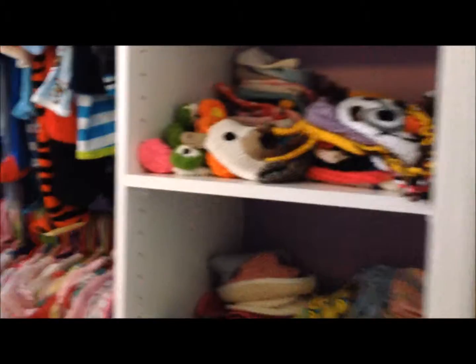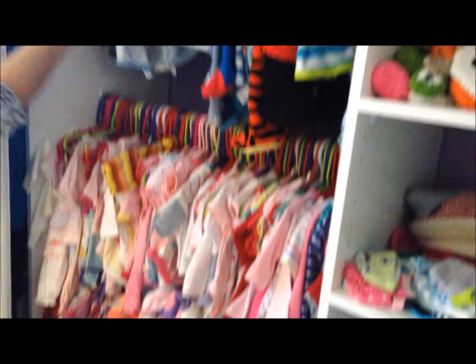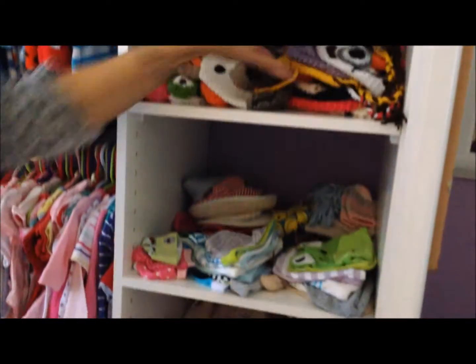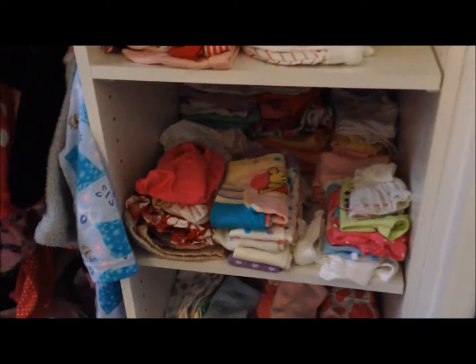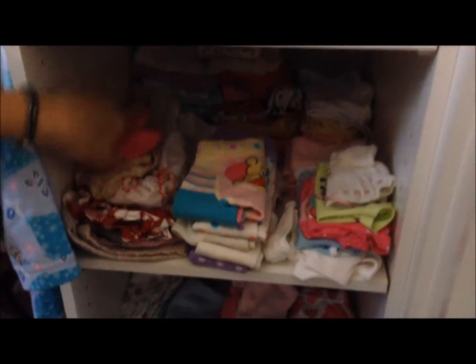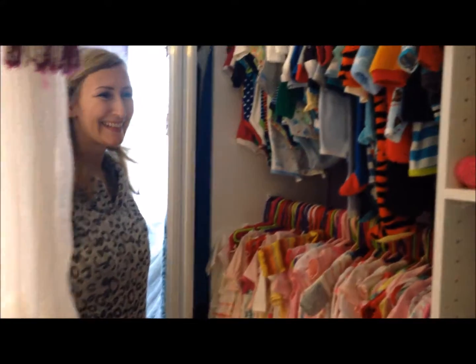For babies, of course. Here we have so much baby stuff. So up there we have clothes for boys. And then for girls. Yeah. More for girls. And then here we have hats. Yeah. Beautiful hats. And then some shorts and singlets up here. And some pants. Shorts. So that's what mom is doing today, organizing baby stuff.